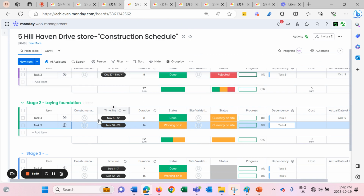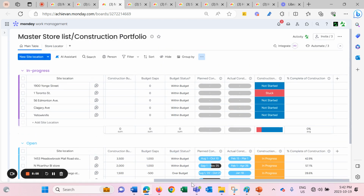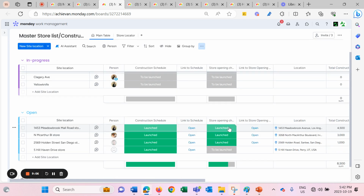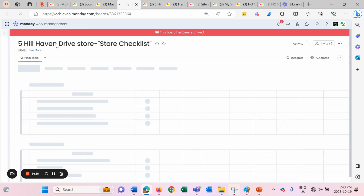Once construction gets completed, using a similar workflow, you can also create a store opening checklist from your portfolio board. Just like the construction schedule status, you also have the store opening checklist status. Once I change this to launched, another board will be created here and the link will be placed in this column. And I'm going to that board now. And this is a store checklist which is specific to that location, as you can see.